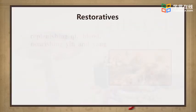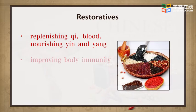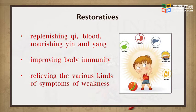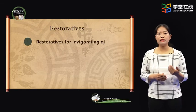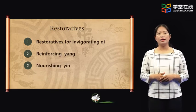All medicinal herbs for replenishing qi, blood, nourishing yin and yang, improving the functions of internal organs and body immunity, and relieving the various kinds of symptoms of weakness are defined as restoratives, also known as restoratives for reinforcing or tonics. Restoratives are classified into 4 categories: restoratives for invigorating qi, reinforcing yang, nourishing yin, and nourishing blood.